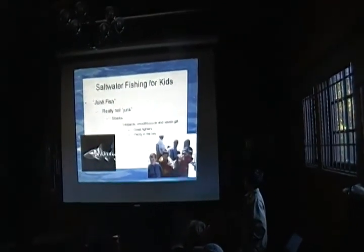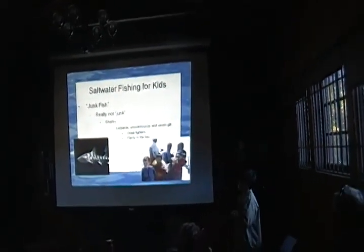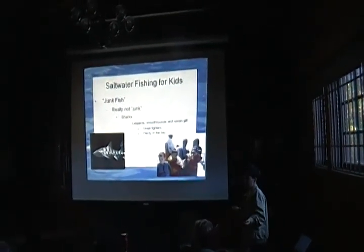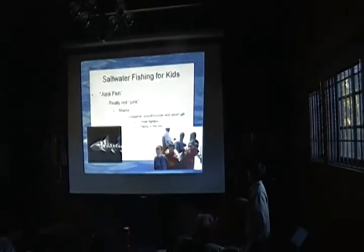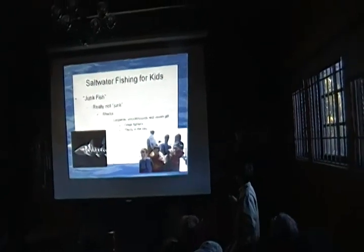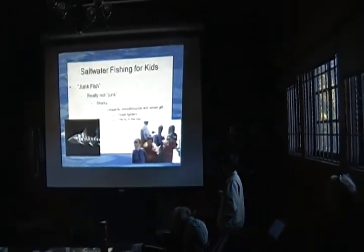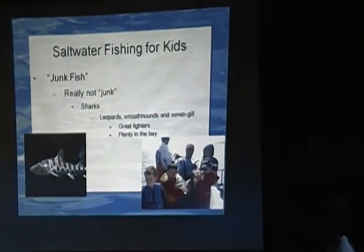Alright, junkfish. They're not really junk. So say you're trying to catch a striped bass or sturgeon, and you catch a shark. Leopard sharks, smooth hounds, and seven gills are junkfish. They're great fighters, and there are plenty of them in the bay. These are 2 smooth hounds, and this is a leopard shark.